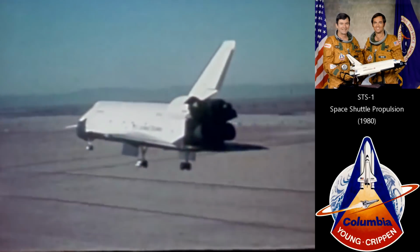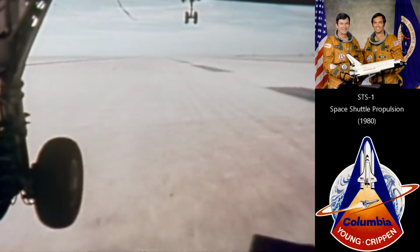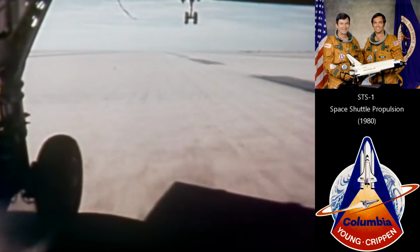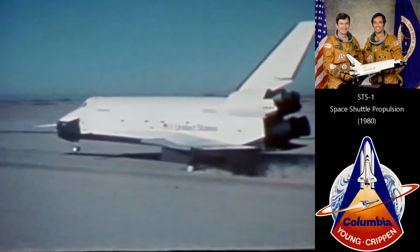Until the next flight. 10 knots, 200 knots, 190 knots. Speed brakes are tracking. Down. That was a super one.